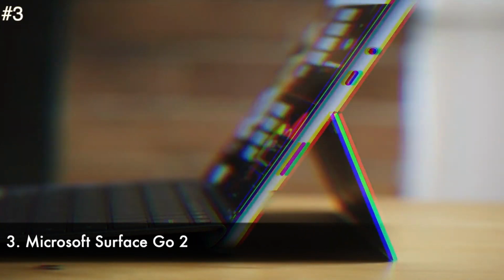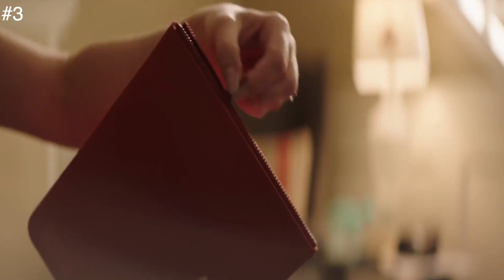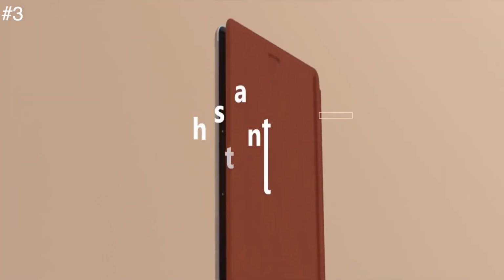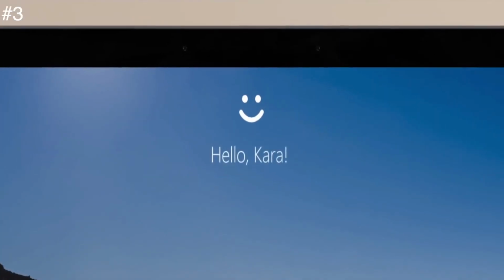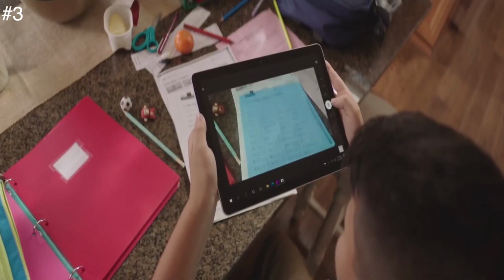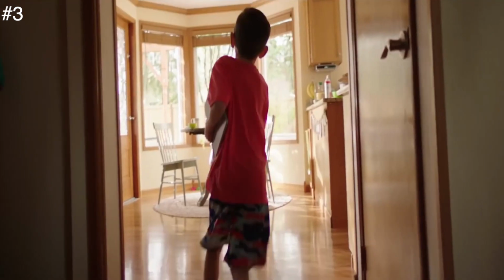Number 3. Microsoft Surface Go 2. The Surface Go 2 is Microsoft's new affordable Windows 10 tablet. While the company's Surface lineup of devices are usually high-end and expensive showcases for Windows 10, the original Surface Go showed that Microsoft could turn its hand at affordable devices as well, and that's a legacy the Surface Go 2 continues. This is the kind of price point that pitches it against budget laptops and Chromebooks. It's certainly an attractive price, but there are a few caveats.